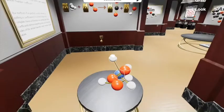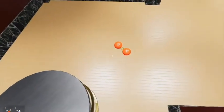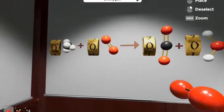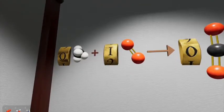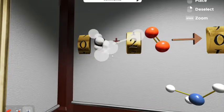All right. All right, this is, well, going by our thing, this is H2O. That's 2. Ammonia.